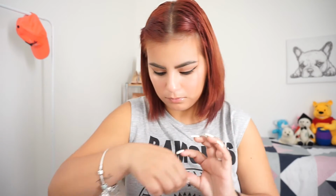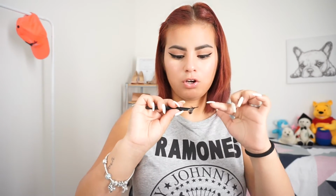Now, I won't get too in depth on how to apply your eyelashes, but I will give you guys advice when you apply eyelashes. Always make sure you're applying it the right way. There's always a shorter side and a longer side. So my shorter side is on this side, so this goes on the left side eye. Also, you always have to cut them to the size of your eye.